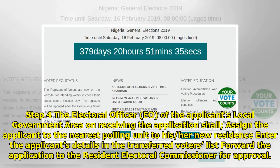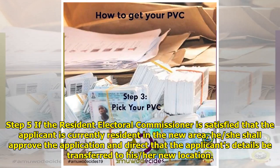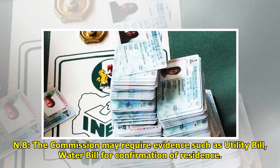Step 4. The electoral officer of the applicant's local government area, on receiving the application, shall assign the applicant to the nearest polling unit to his/her new residence, enter the applicant's details in the transferred voters list, and forward the application to the resident electoral commissioner for approval. Step 5. If the resident electoral commissioner is satisfied that the applicant is currently resident in the new area, he/she shall approve the application and direct that the applicant's details be transferred to his/her new location. (b) The Commission may require evidence such as a utility bill or water bill for confirmation of residence.